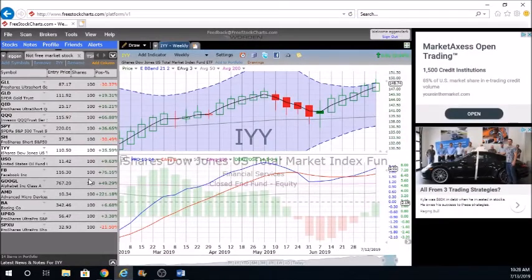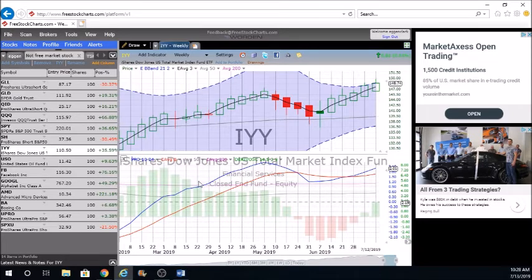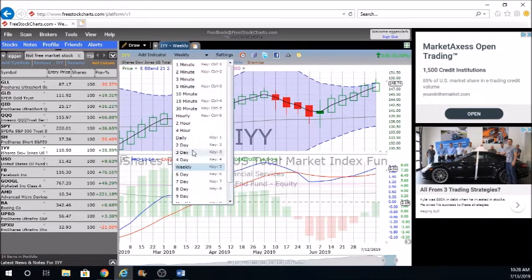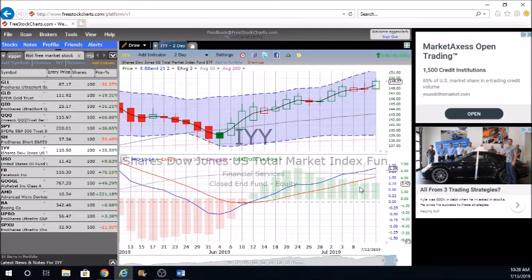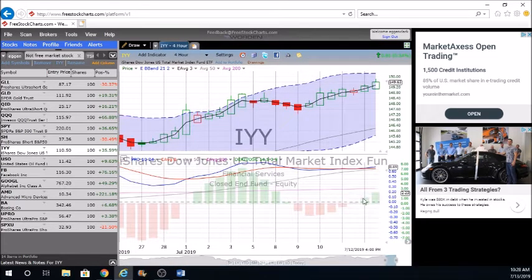And on our technical charts, on a weekly setting, as you can see, with our DO oscillator, we are in our second positive week, so we are doing very well on the weekly chart. Our blue line, our PPO line, is above our moving average, so we are good there. On a 2-day chart, we are slowly coming down, but I'm not too concerned with that because on our 4-hour chart, we are headed back into positive territory. So IYY is doing well.